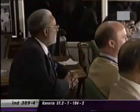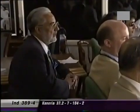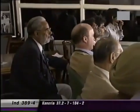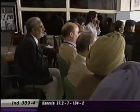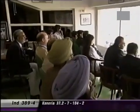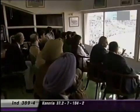Well, the President's box and the President himself of the Punjab Cricket Association. He was at the ground as early as 5 o'clock this morning, marshalling his resources. I think the ground staff did a fantastic job to get play started and underway at 9:30.